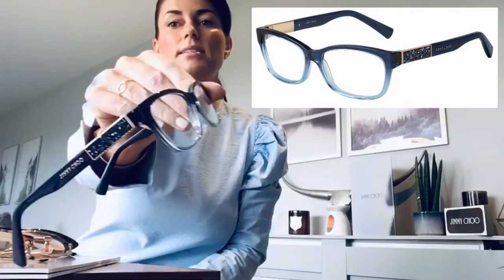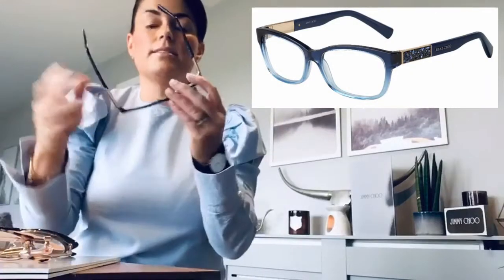So one of our best sellers that the Spectacle Factory actually stock is this Jimmy Choo 110. As you can see, all the Swarovski crystals on the side. It's a very glamorous piece and comes in various colours. It's a great shape, an easy shape to wear for lots of face shapes.